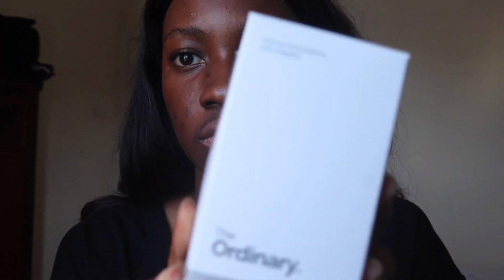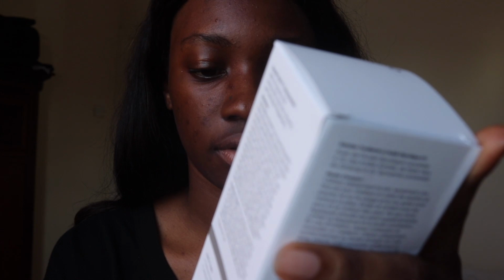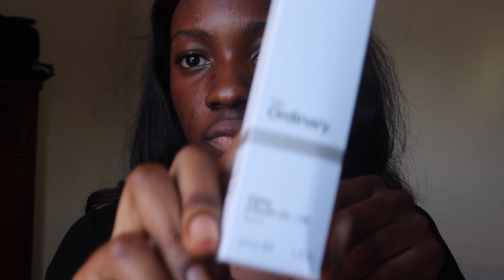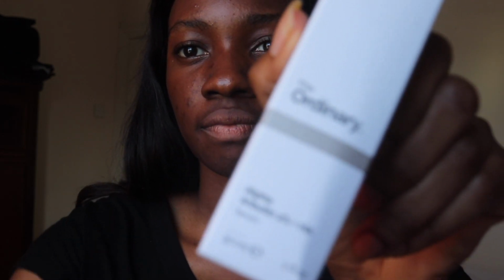So what did I get? I got glycolic toner 7%. I got alpha arbutin 2%. I got retinol 0.2%.